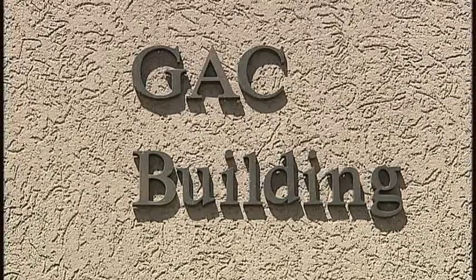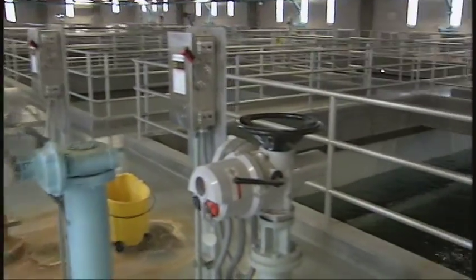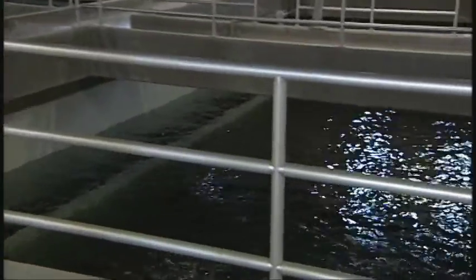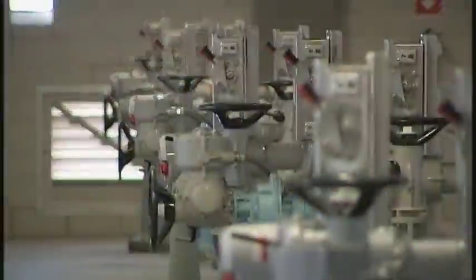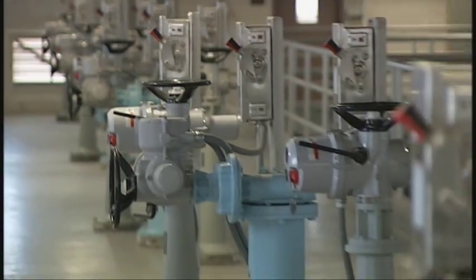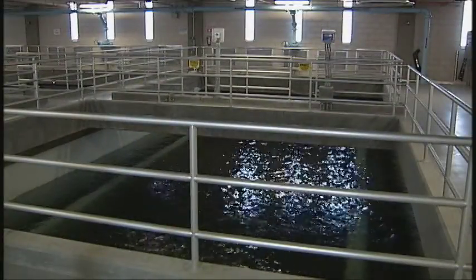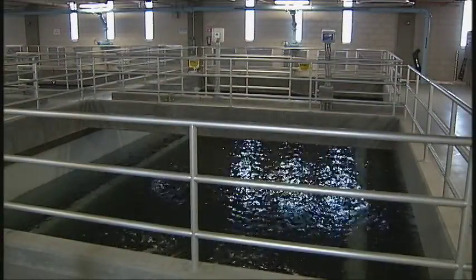Granular activated carbon, or GAC, is used to help remove taste and odors from the water. As the river water travels down from the mountains, it also picks up minerals and salts that give it a hard or salty taste. GAC is an additional filtration process that absorbs many of these minerals and improves the taste and odor of the water. Scottsdale was one of the first cities in the valley to use GAC.